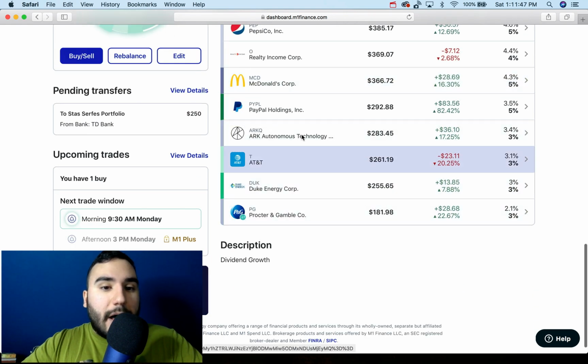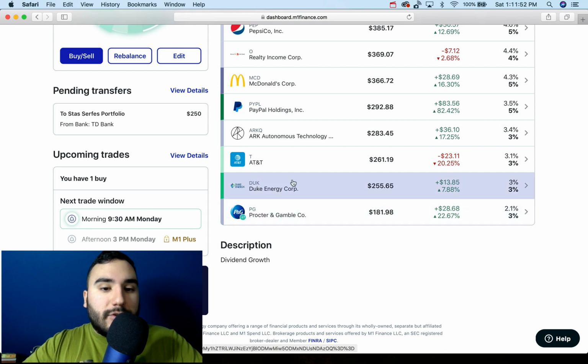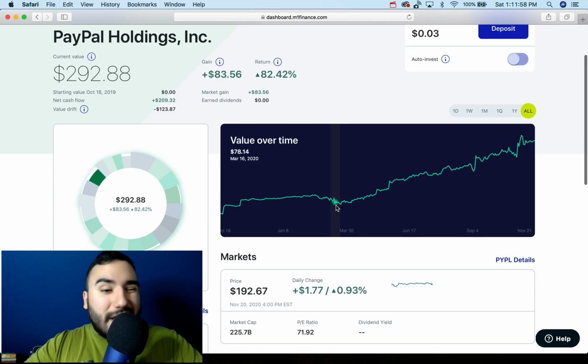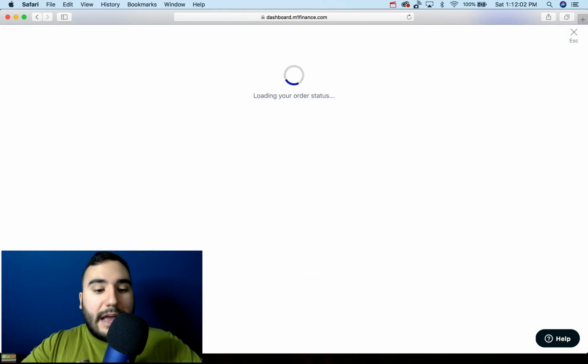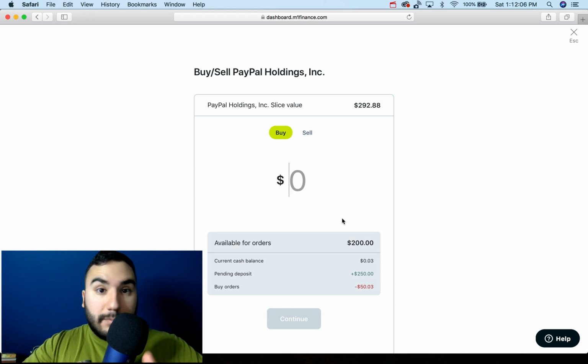And again, all these buys are going to go through 9:30 a.m. on Monday, right? So stock one I bought is Procter & Gamble. We might as well add a little bit more here to PayPal, although it is at a pretty decently high price, I guess you can say. I'm still going to average in because long term I want my PayPal shares to beef up, right?